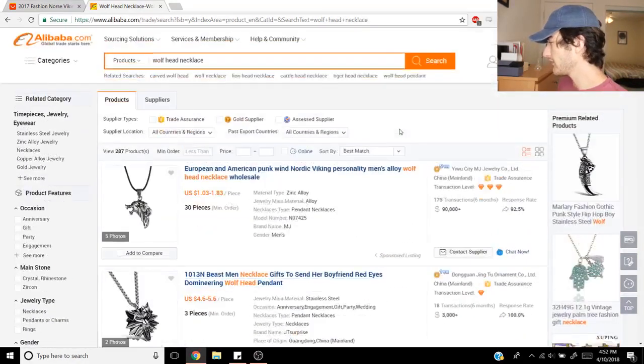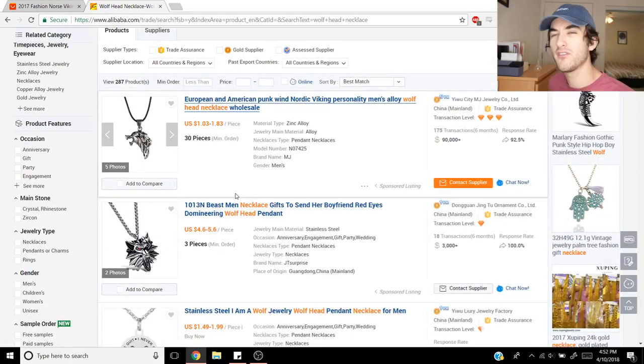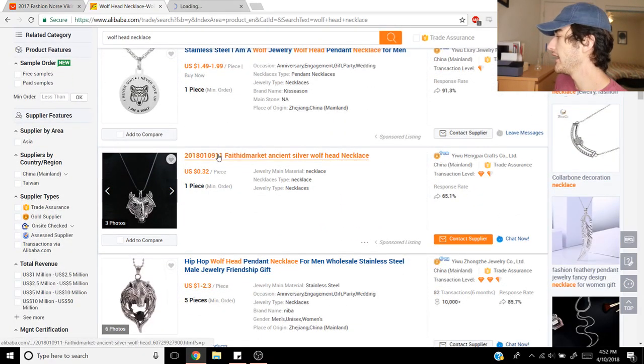But so here's, I've searched it and there are a decent amount of wolf necklaces. It's just a pretty generic thing. You're gonna have a lot easier of a time finding products if they're a little bit more unique. But this one we just gotta search a little bit, which is totally fine. So we'll scroll through and boom, we've already found one. So we're gonna go ahead and click on that.